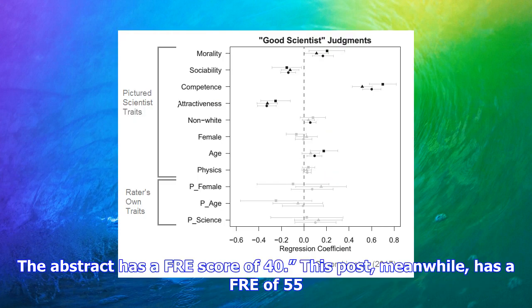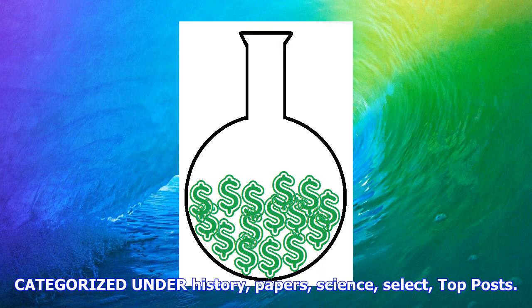Finally, Plavén-Sigray et al. use the acknowledgements section of their paper to say that this article has a FRE score of 49. The abstract has a FRE score of 40. This post, meanwhile, has a FRE of 55.